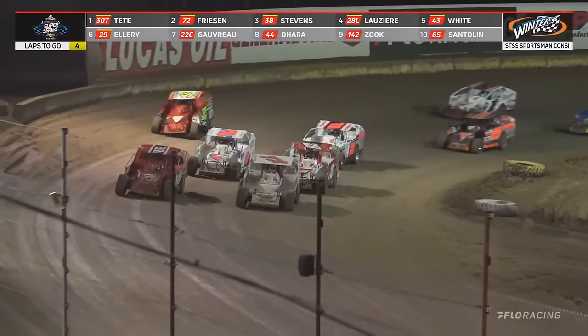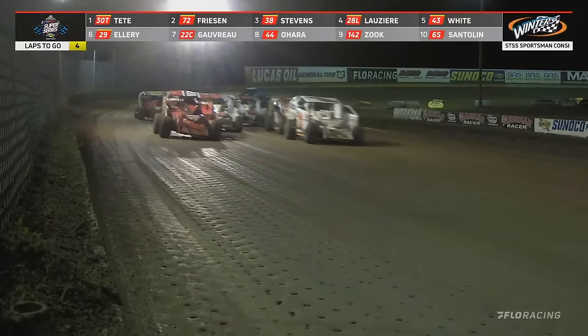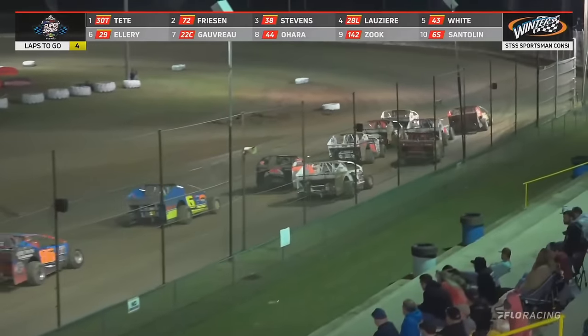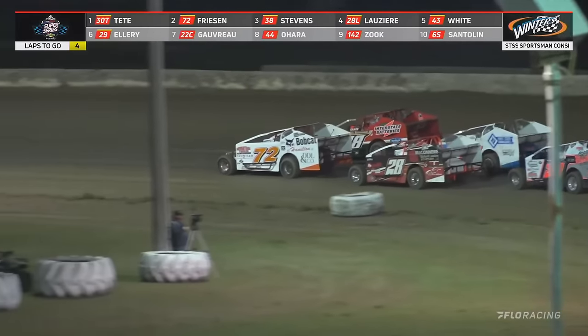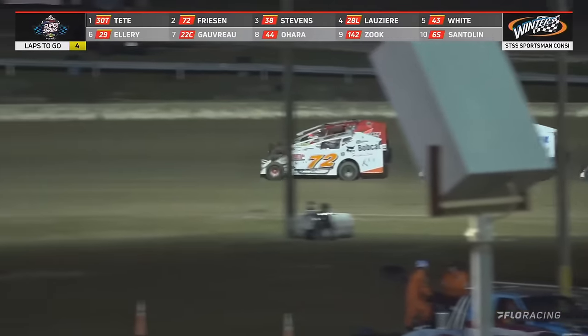This is our final qualifying event of the night. Four heats and a consi for both classes. Next up will be the 40-lap 8,000 to win big block, small block, modified feature race, followed by the 30-lap Shirley shootout for the sportsman, paying $2,500 to the winner.